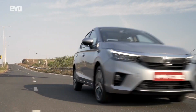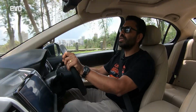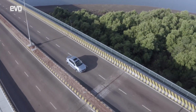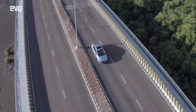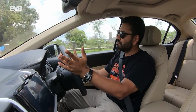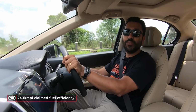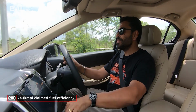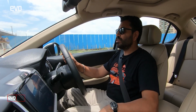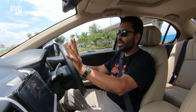This engine makes 98.6 bhp, so it's not all that powerful, and this is not an engine that you would opt for if you want enthusiastic performance from your City. For that, obviously stick to the i-VTEC with the manual gearbox. But if you want an effortless performer, this engine really does the job. And the fuel efficiency, 24.1 kmpl on the ARAI cycle, is pretty impressive. The diesel only gets a 6-speed manual gearbox, no automatic, no CVT, nothing on the diesel, only a manual gearbox.